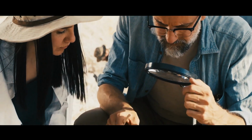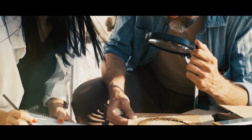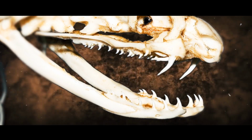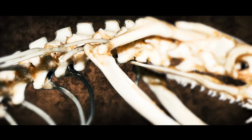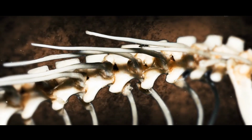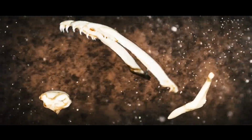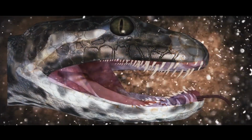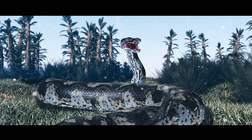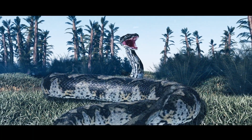Sadly, the scientists couldn't find the Titanoboa's skull. Unlike jaws, which are extremely powerful thanks to their muscles, snake bones are pretty fragile. That's why they usually crumble long before the sediment can appear over them. But still, the researchers managed to find 3 skull fragments. Thanks to this discovery, they've made a full-scale replica of the snake's head, which supported the theory that it used to be one of the largest predators of its time.